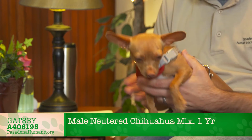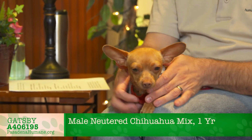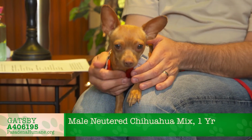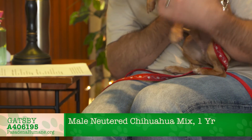That's why we have him on this amazing harness that volunteer Betsy provided for him. Something like this is great for small dogs because you don't want to put any pressure on their neck when you're walking. It gives good support all around. And he has a little hard time adjusting to a new environment, so you can pamper him more.